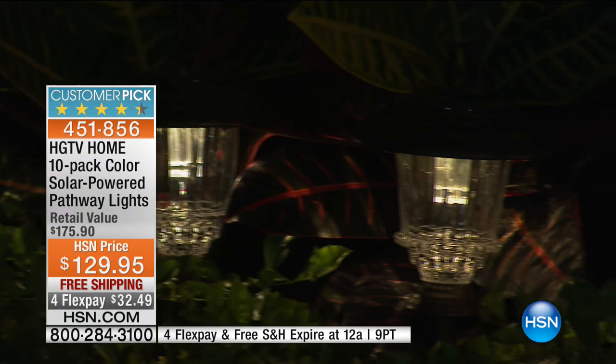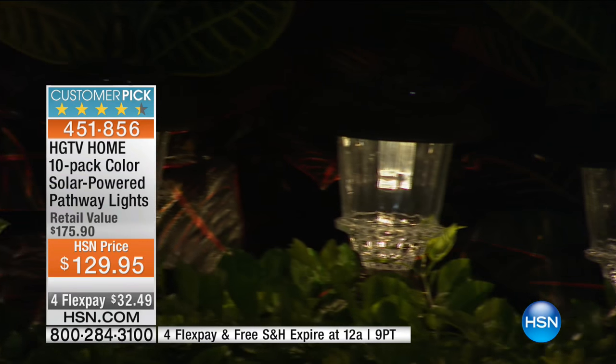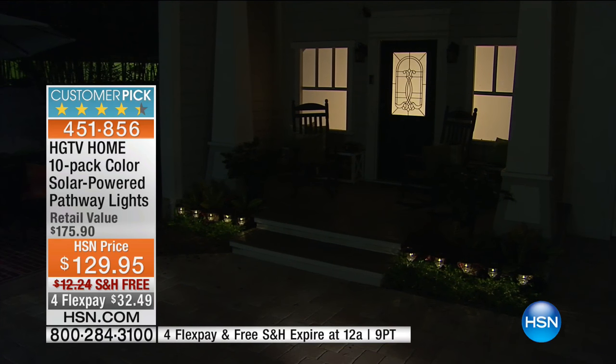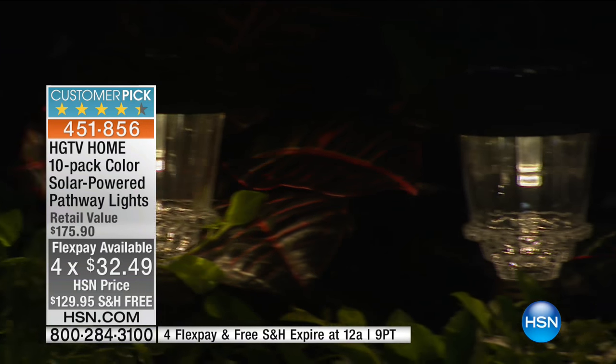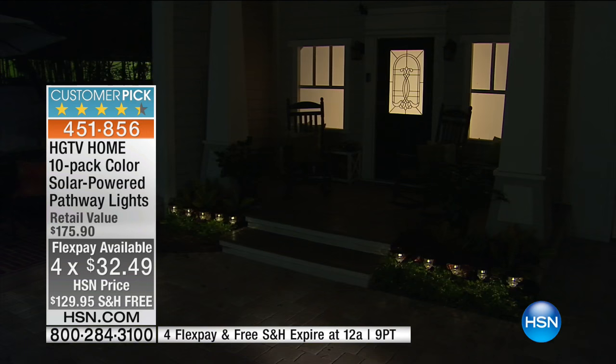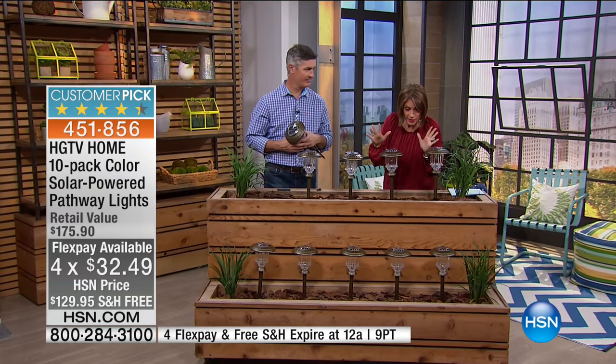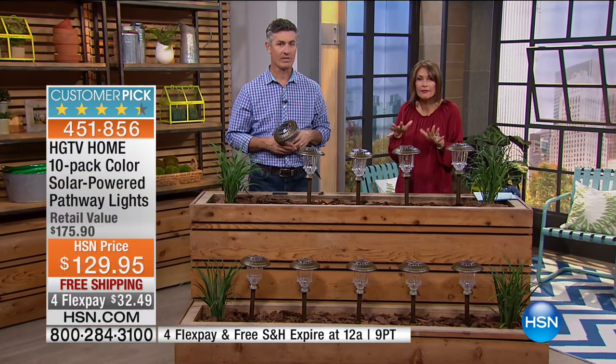Color-changing, solar-powered pathway lights. We have them priced today at $129.95, and we're even going to ship them to you with free shipping and handling, as well as 4 flex payments of $32 and some change. And how many do we have? Only 400 of these? Okay, we only had one presentation today. That's the only presentation because we have 480 of these left.